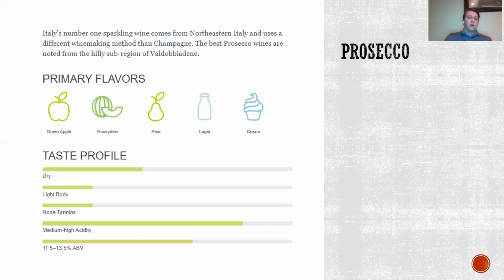Then when we get into Prosecco, it's a little bit more of a lighter, crisper, fresher wine. You'll get a lot more of those tree fruits, melon even, but you start getting away from those yeasty tones. Notice on the primary flavors, you don't see anything that you get out of a fermentation taste profile. And so to me, this is going to be much lighter bodied. It's not going to have quite the acidity.